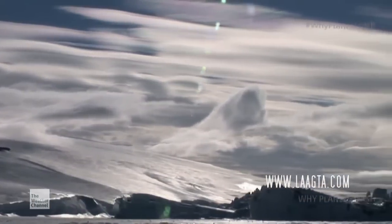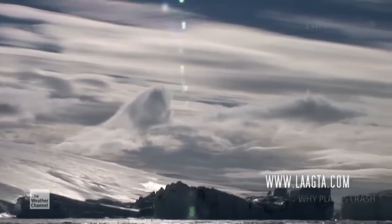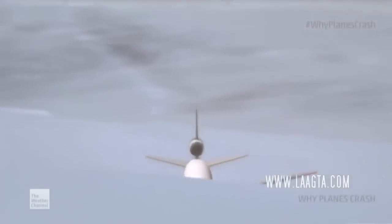These whiteout conditions are very, very real. To be able to tell what's ice and what's overcast skies, the color's the same. And you cannot really differentiate it.